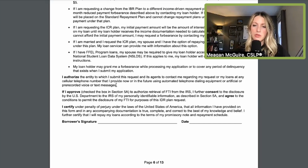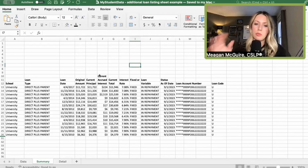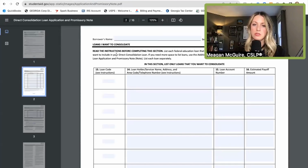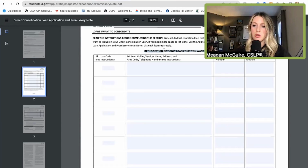Next example we're going to go into is if we have more than 8 loans. So let's say you have more than 8 Parent Plus loans for whatever reason, multiple kids, whatever it is. Now, if we have multiple Parent Plus loans on the online consolidation application, there are limited numbers of spaces that we have on the paper application. When we have to split the loans up, right? If we have 12 loans, we can split them up into 6 and 6. 6 will easily fit in the section where it says, these are the loans I want to consolidate.